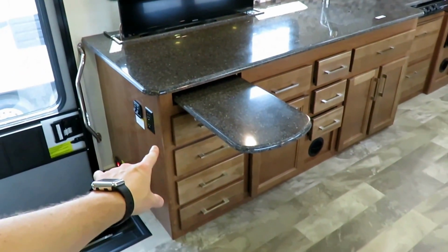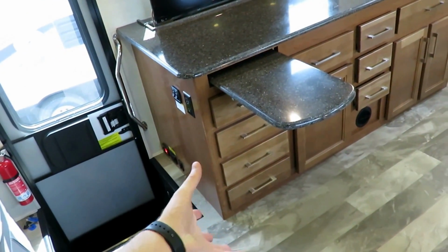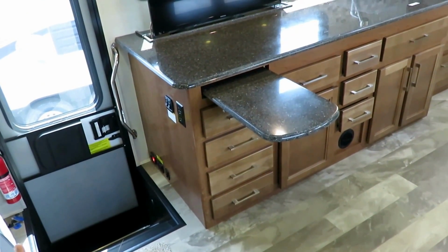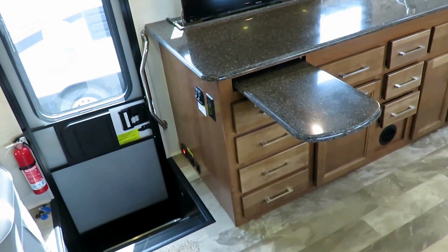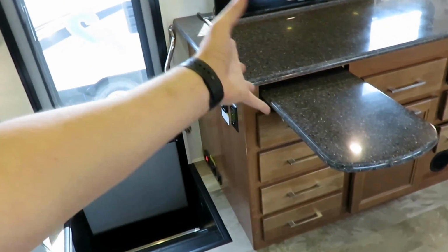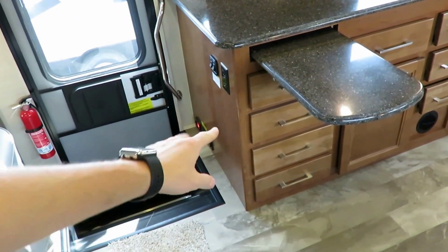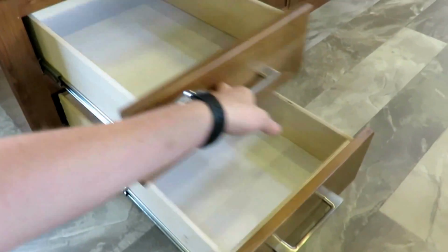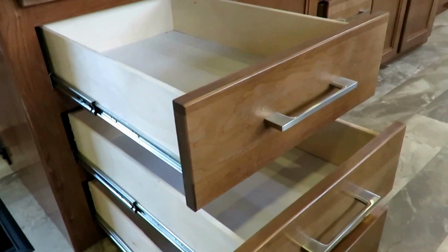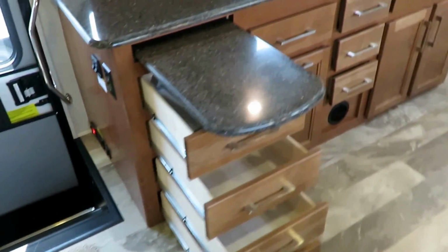This is another one of those tiny things that they changed over from last year. Last year, the entire island kind of swung out. There's nothing wrong with it. They didn't do away with it because they had a problem. What they found is that they were actually limiting storage. By getting away from the full cabinet in that pull-out island countertop right there, that peninsula, they could go to larger drawers beneath. So now we're gaining extra storage space below because each of these drawers is now a little bit wider than it used to be. And every ounce counts. When it comes to storage, every ounce counts.